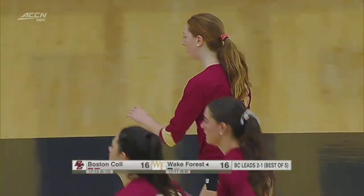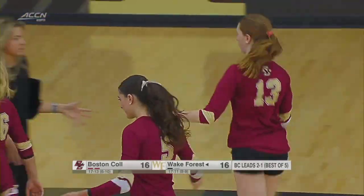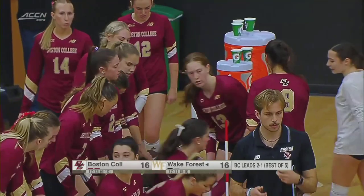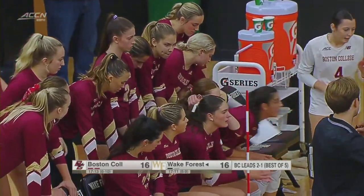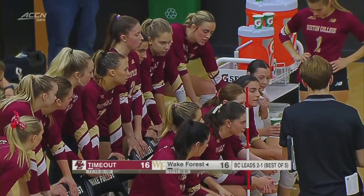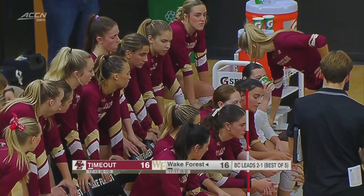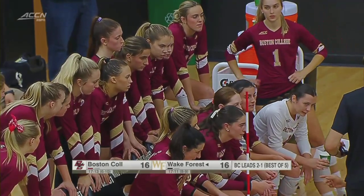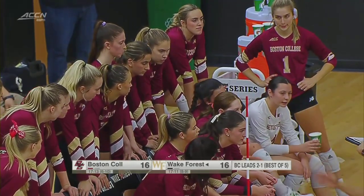Wake Forest hitting 0% this game, while Boston College is hitting a 312. But it really seems to be a little bit skewed because Wake Forest was in the negatives for the majority of this set. They've really heated up here. And I think it's going to come down to who's being the most aggressive at the net and who can pass.